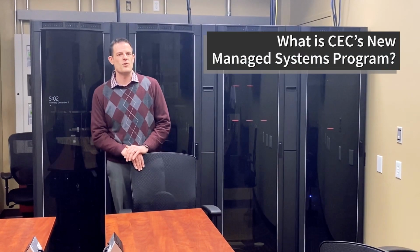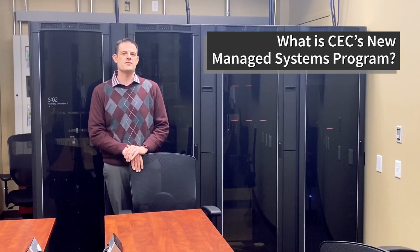Sure. Managed Systems program is a subscription model that allows our customers to buy and acquire their technology on a monthly payment versus having to come up with a large capital sum upfront. This solution then includes not only the equipment, but also the services, the install, and the future maintenance of that equipment. And then at the end of the contract, it does include refresh so that customers can stay current on their technology that they've got deployed.